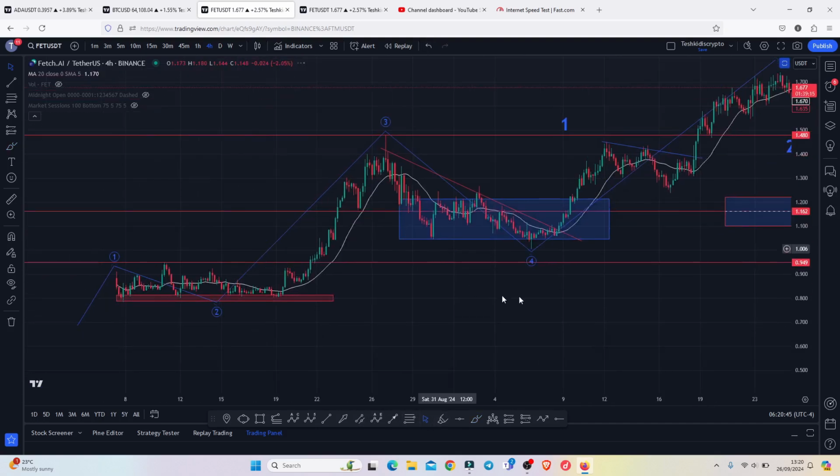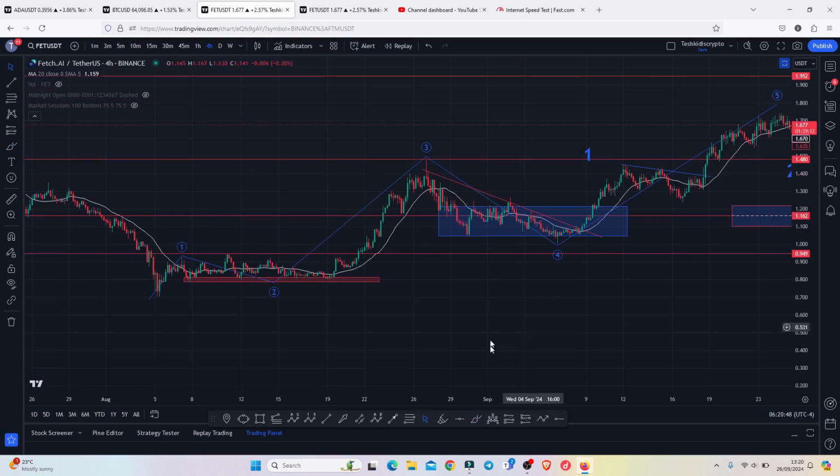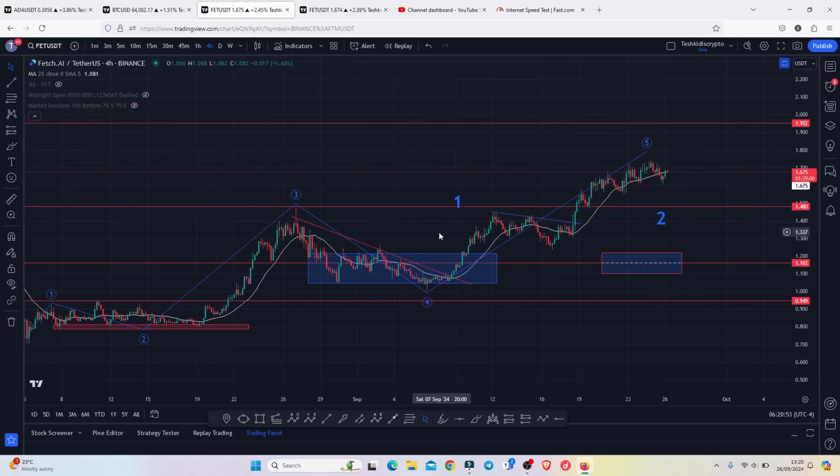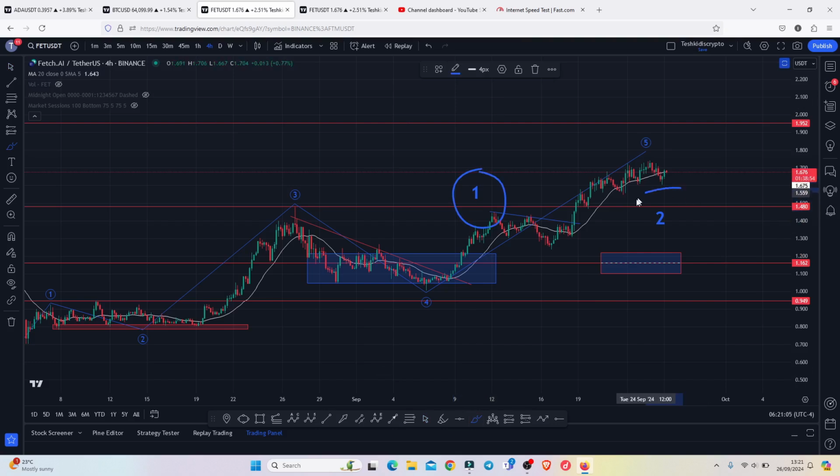And zooming out to give you my Elliot wave analysis from the lows that we made on the 5th of August, you can see that we have peaked in a 5-wave structure, giving us that high over there, completing the formation of an even larger Elliot wave count 1. And having peaked in that Elliot wave count 1, whatever we expect next is a bit of a corrective structure in this Elliot wave count 2.